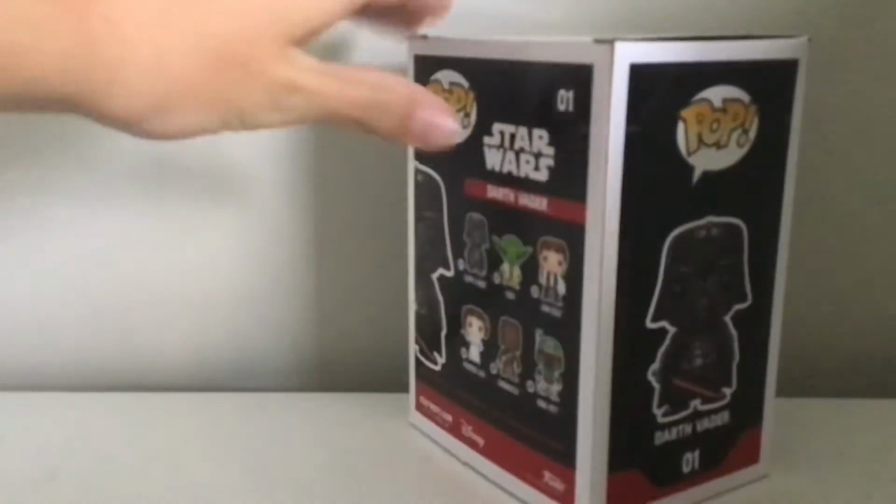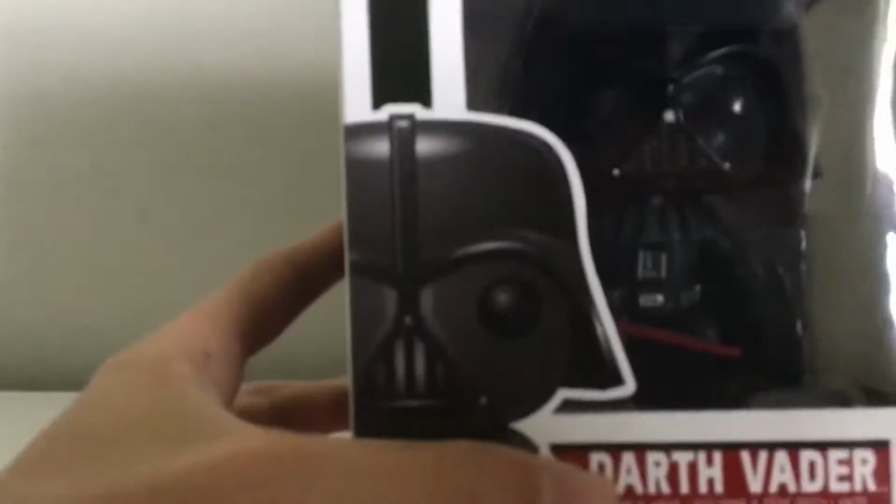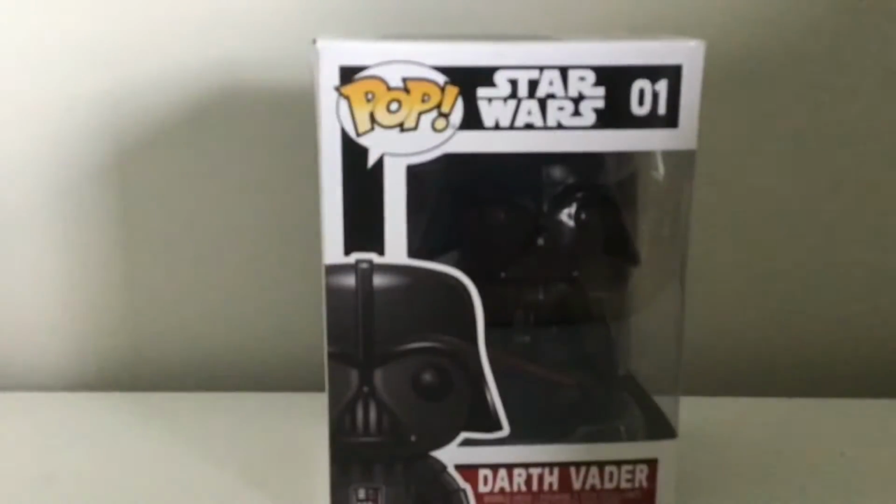It is one of the original ones, one of the original Star Wars pops. There's not really much to him, because, you know, he's all black, got a red lightsaber, nothing too big. But he's the very first one I have. And then if we move on to number two, it is Yoda.